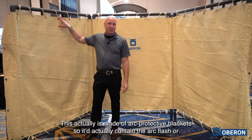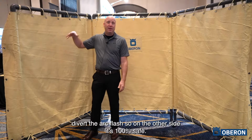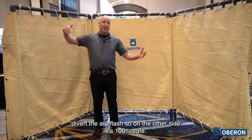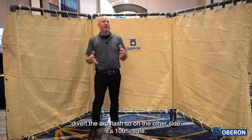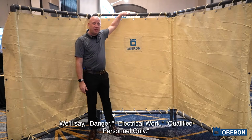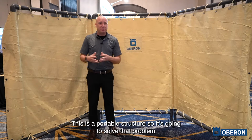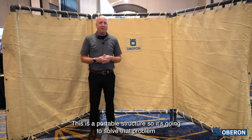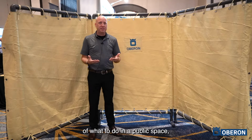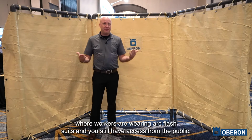This is actually made of arc protective blankets, so it will contain the arc flash or divert the arc flash. So on the other side, it's 100% safe. The wonderful thing is that we can hang signage on the back that will say danger, electrical work, qualified personnel only. This is a portable structure, so it's going to solve that problem of what to do in a public space where workers are wearing arc flash suits and you still have access from the public.